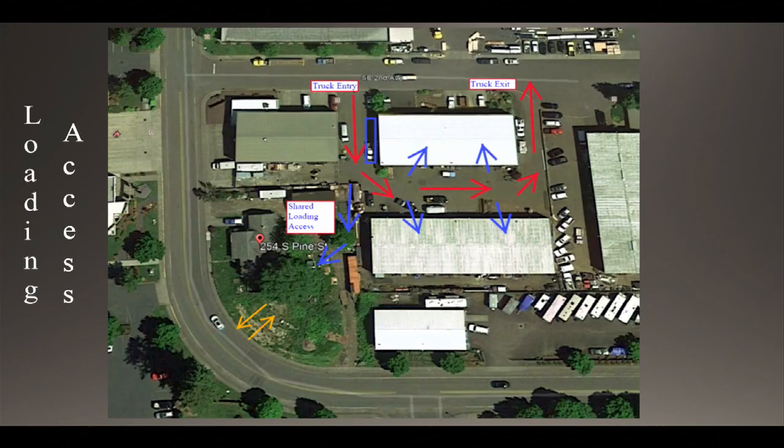So again, this is an aerial, indicates Mr. Patterson's property there to the east. And the red arrows indicate the travel of a truck coming in, going through that Oregon Machine Works site, and then exiting on the east side. And then the blue arrows represent forklift loading, unloading of goods and product to and from the various businesses. And then to the left there, indicating the position of a shared access to the rear of the site. And again, that's what we're proposing in this project. Next slide.